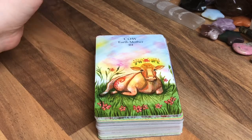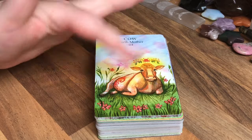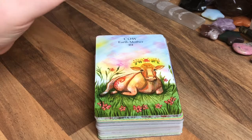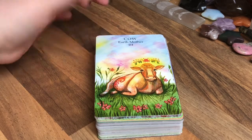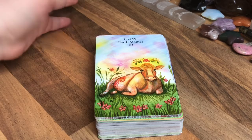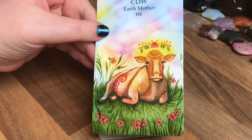In most of the animal tarot I've been looking at, a cow is always the Empress, and I thought that was interesting. Like the cow is an Empress. Even in the totem one, it's a Highland cow, but it's still an Empress. And I love how she's heavily pregnant and just chilling in the grass, and it's really pretty. It's so cute and pretty. And it's called Earth Mother.